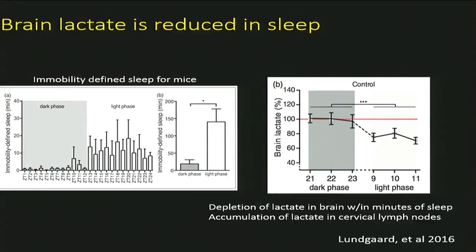And here we're looking at immobility-defined sleep in the mouse. And you can see that during the light phase, the mice are much less active. So this is kind of inverse. So they're more sleep-like. And that's shown on average here for the light phase versus the dark phase. And what they did was a very clever experiment, microdialysis, looking at brain lactate in these different phases of the day. And what they found was a very significant decrease in lactate during sleep.